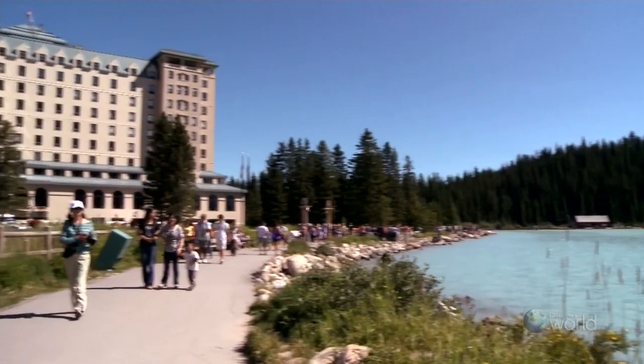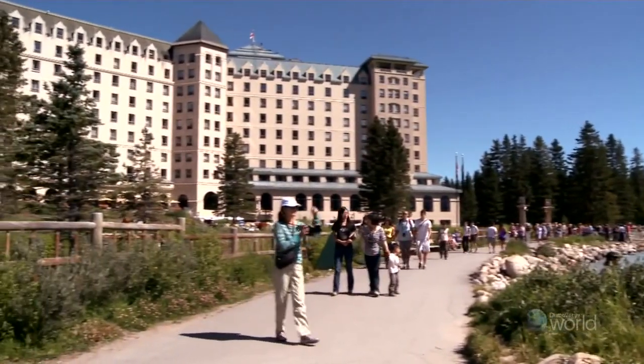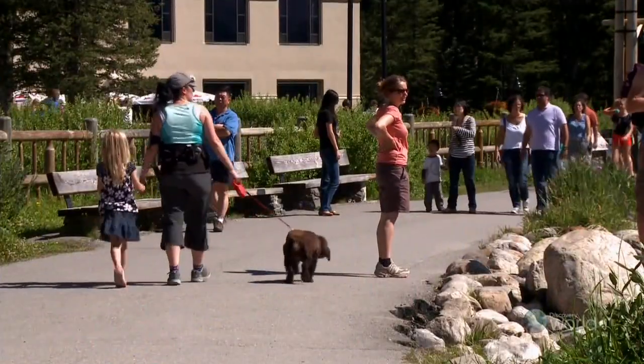A walk along the lakeshore lets us work up an appetite. Good thing, too, because today we'll have lunch at the Fairmount Chateau Lake Louise.